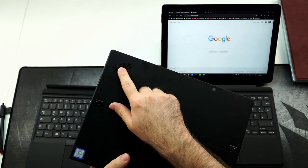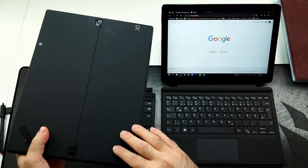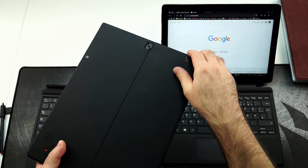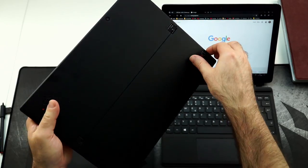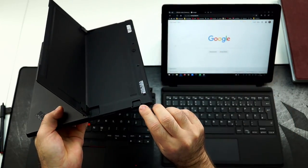On the back we can see the traditional LED, the camera. The stand works really nice, and I definitely like the coating a lot, because this has a soft touch coating which feels very good. It attracts fingerprints and it gets a little bit dirty, but it feels really well put together. Here we have the micro SD card slot.